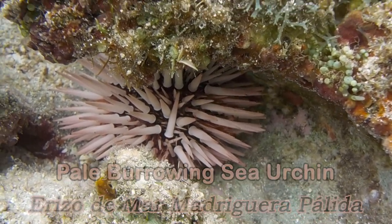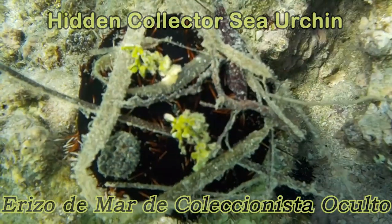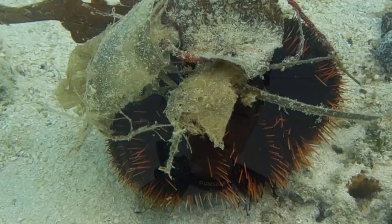There were so many species of those sea urchins. Did you see the pale burrowing urchin? There's so many of them. Oh, and what about that hidden urchin? I wonder if it gets bothered by all that seaweed and decay and other things on its spines. Or maybe it uses that as, I don't know, protection.